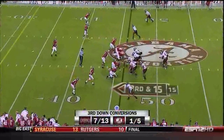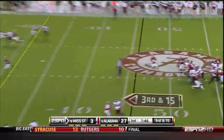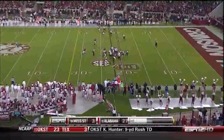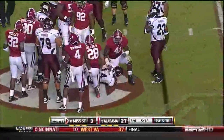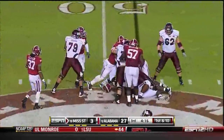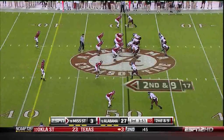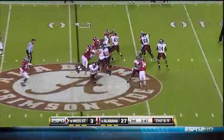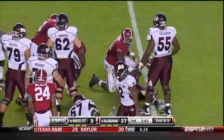Marcus Lattimore can run now. He is fast. There's Ralph. Needs a lot of help from his receivers. On the handoff, this is actually Ralph keeps it himself. 1st and 10. Handoff is to Robert Elliott. And Elliott gains a yard on the play. Ralph sacked back at the 46.